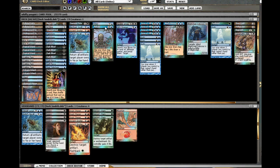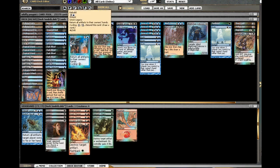We've got some main deck hate in Ancient Grudge, Hurkyl's Recall, and Rebuild. And my particular version sideboards lots of red artifact destruction, too. I have a couple of Volcanic Islands, and I sideboard in an extra basic Mountain.